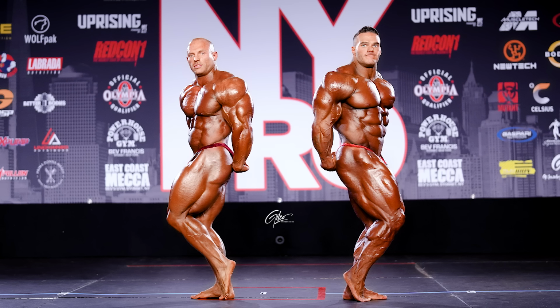Next up is the side tricep pose. So again, this was a very close pose between the two. Nick's side tricep pose is one of his stronger poses. I think he's able to control his waist very well in this pose. He has very good ab detail and separation here. Obviously, he has great arms and shoulders again, great biceps, great triceps.